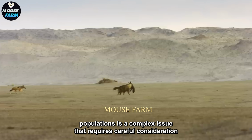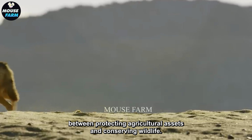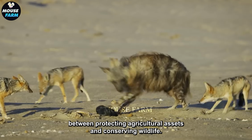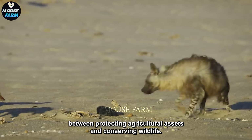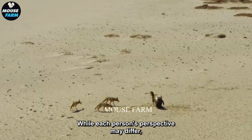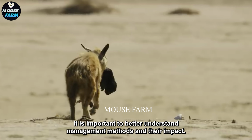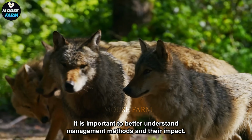Managing wolf populations is a complex issue that requires careful consideration between protecting agricultural assets and conserving wildlife. While each person's perspective may differ, it is important to better understand management methods and their impact.